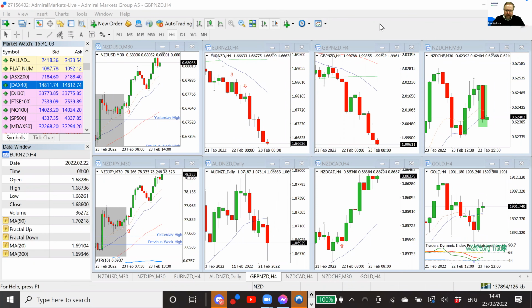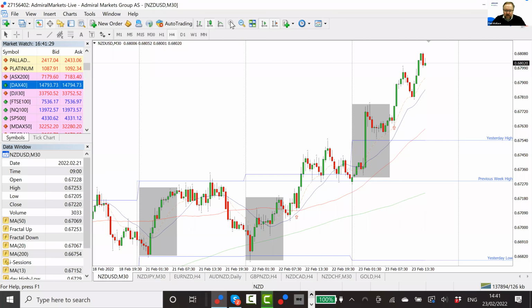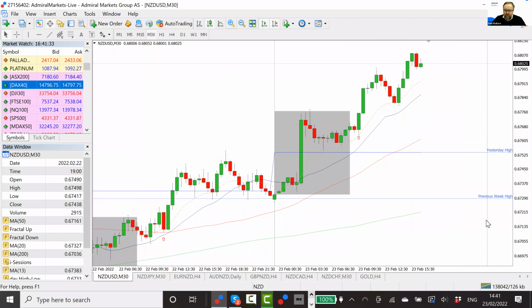This is the Admirals MT4 platform. It doesn't really matter whether it's MT4 or MT5, it's a price action setup, and so it's quite simple. This is a profile for the New Zealand dollar. Why? Because the New Zealand dollar has been moving quite nicely today because of the interest rate announcement earlier today in the Asia Pacific session. So let's have a quick look here. This top left is the Kiwi dollar, the New Zealand against the US dollar. Let's get the old drawing tool.